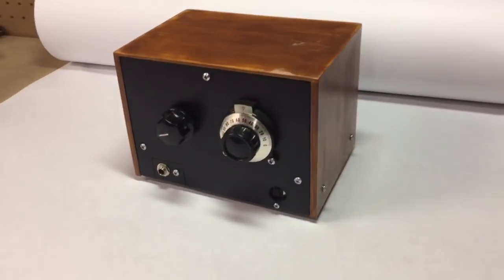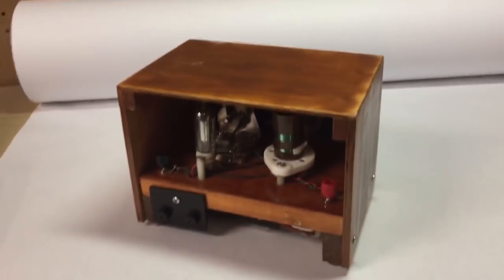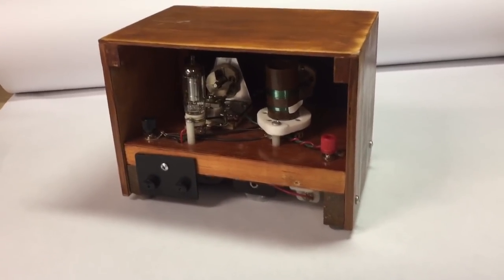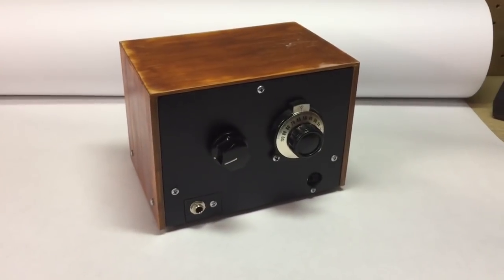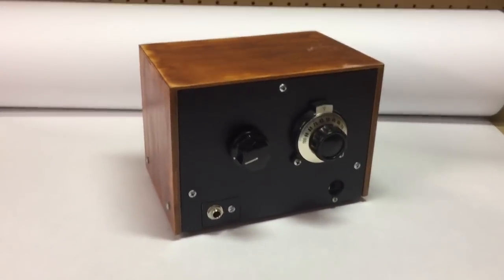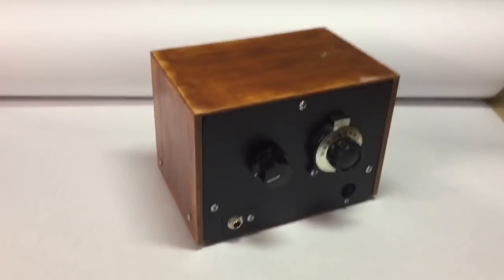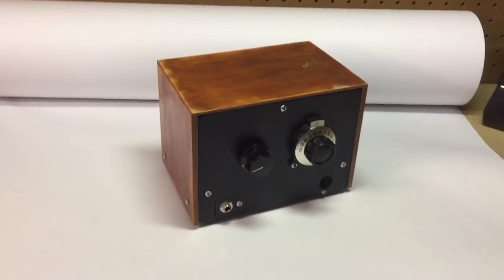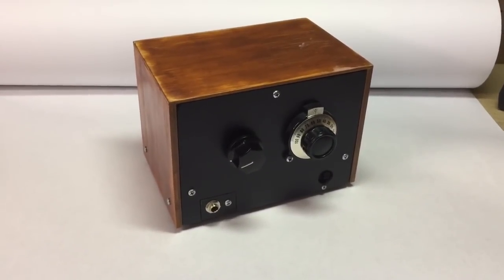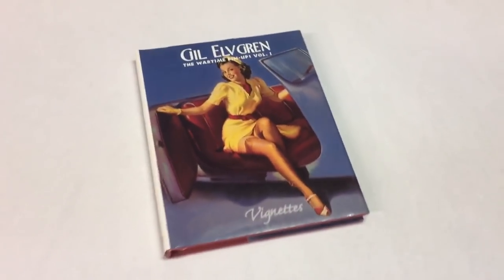This is a homemade amateur radio. This and another one I put up for sale, both of them, because I don't know anything about them. And I took extensive pictures and priced them at $90 for the pair. And I received a number of inquiries from the same gentleman about just this one. It's the only one he wanted, and I wasn't prepared to do another listing just to sell him one. But finally he made me a $45 offer for it, and I accepted that. Another one of these little pinup vignette books sold.